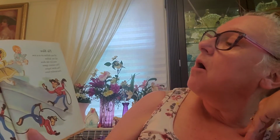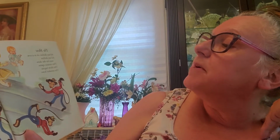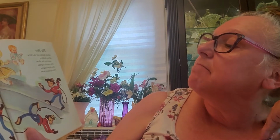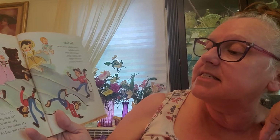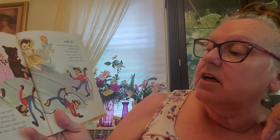The show. All my dollies set in a row. All my dollies wait for the show. The curtain opens, the show begins. The monkey bows, the monkey grins. He jumps and prances, he chatters and dances. He bows very low. That's the end of the show.